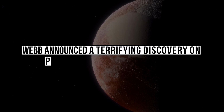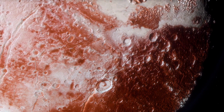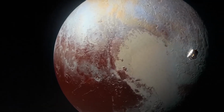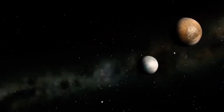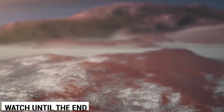Webb announced a terrifying discovery on Pluto that shocked cosmologists. The James Webb Telescope is recently keeping its eyes on Pluto, the planet that almost everyone neglected. But not James Webb though. Yet again, the telescope has shown how good it is by making a scary finding on Pluto. What exactly is it? And how does that change what we understand about the planet? To learn, you'll have to watch until the end.